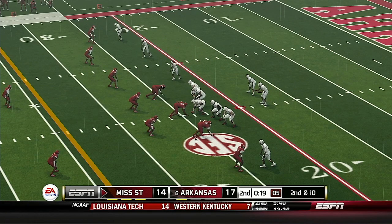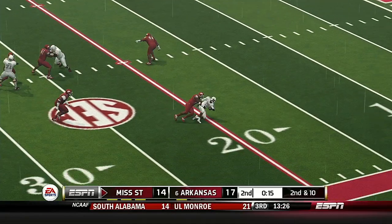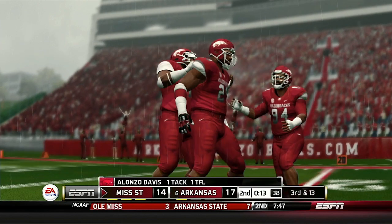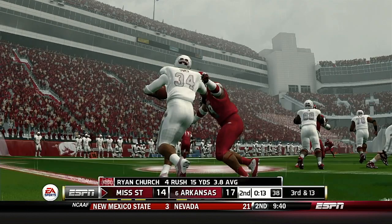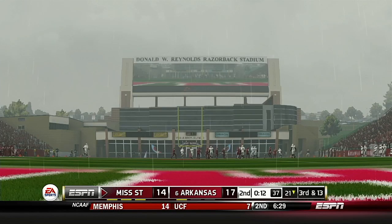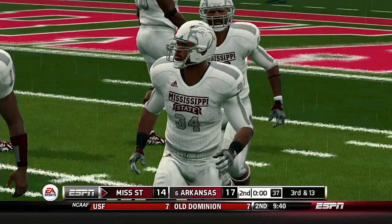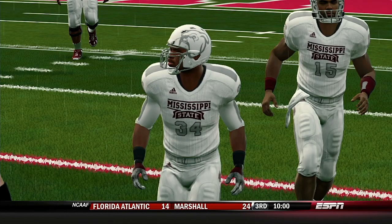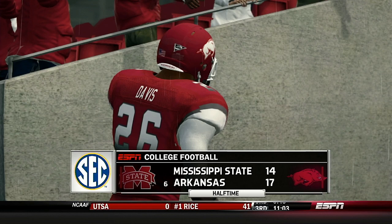From their own 24-yard line, second down. And he's taken down at the 21-yard line. The halfback took the pitch but couldn't find any running lane. And there were no running lanes because this defense had so much penetration into the backfield. He would have been lucky to get back to the line of scrimmage. We've got a great game here, folks, as we reach the end of the first half. 17-14, Razorbacks.